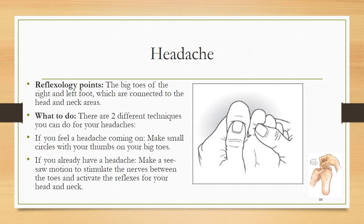For headaches. People get headaches due to neck tension. Increased circulation to your neck can effectively relieve headaches. The reflexology point, the big toe on the right and left foot, which are connected to the head and neck areas. What do you do? There are generally two techniques you can use for headaches.